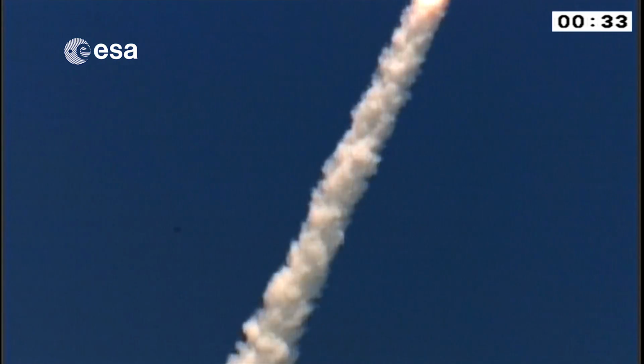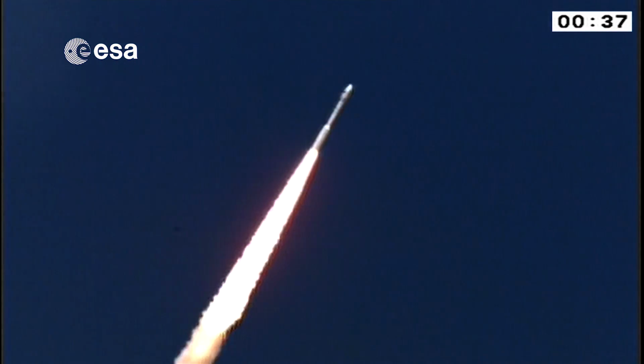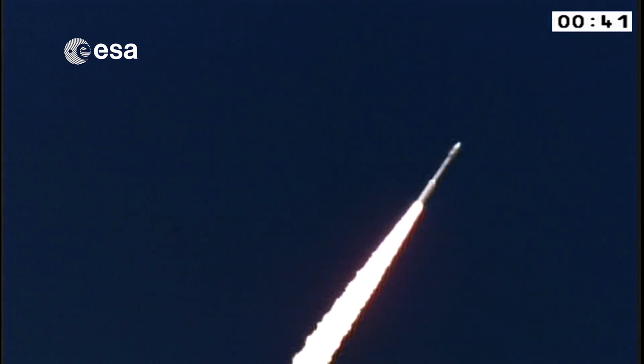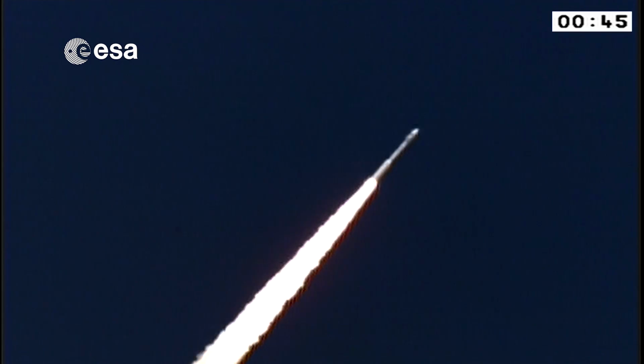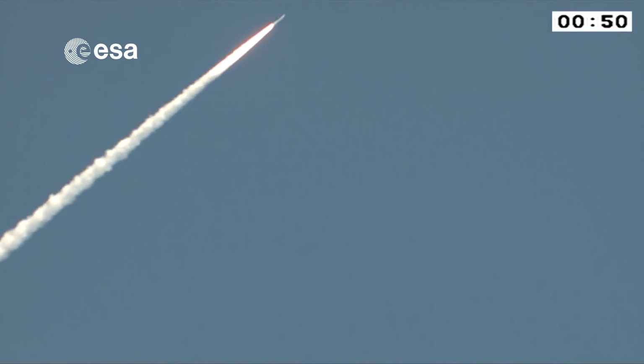Well, you saw Vega rise like an arrow, surprisingly fast if you're used to watching Ariane 5. 4 seconds, I think it took, before she cleared the pad. Those of you familiar with Ariane know that the heavier launcher rises a lot more slowly. She weighs over 6 times what Vega does.